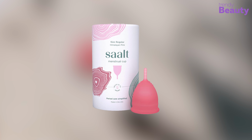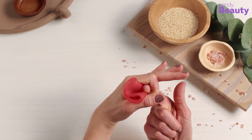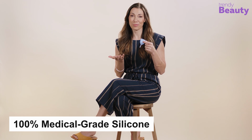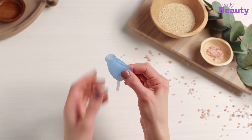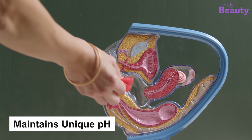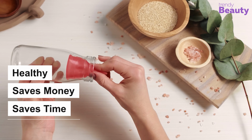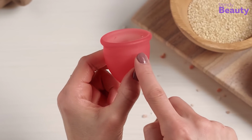Our next favorite menstrual cup is the Saalt Menstrual Cup, which will hold more blood than other methods, leading you to use it as an eco-friendly alternative to tampons. It is made of 100% medical-grade silicone. Its chemical-free formula is naturally hypoallergenic, non-toxic, BPA-free and latex-free. It helps to maintain your unique pH and will never dry you out. Menstrual cups are healthy, save your money, save time, and are more reliable than tampons and pads. They provide protection up to 12 hours.